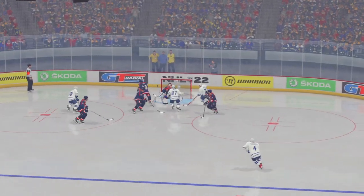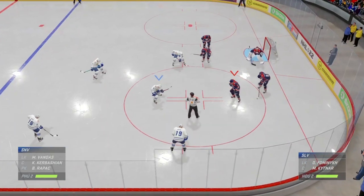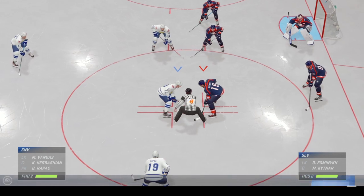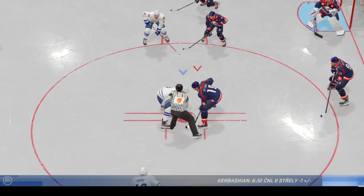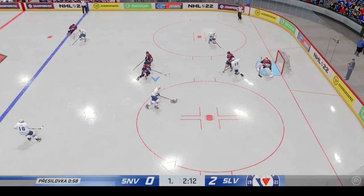Levi's probably had a few saves tonight. He's felt better about than that one, but he got just enough of it to keep it out of the net. Still some precious time left on this power play as they get set to drop the puck. Slovakia's got it, and they're on the attack. And that shot gets caught in traffic.